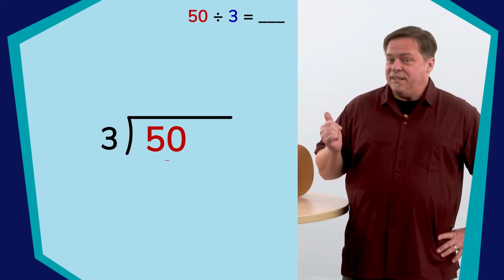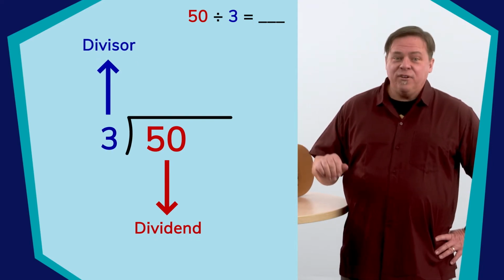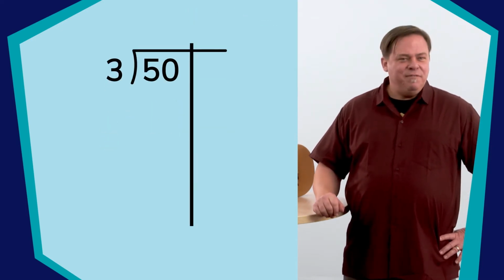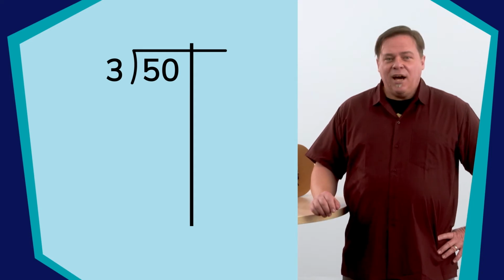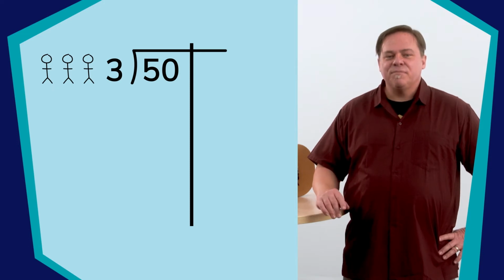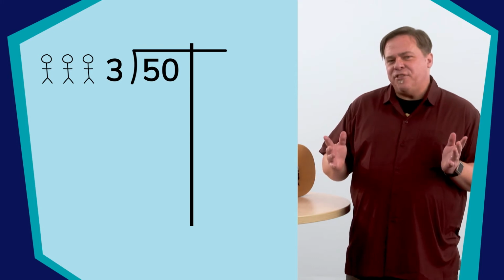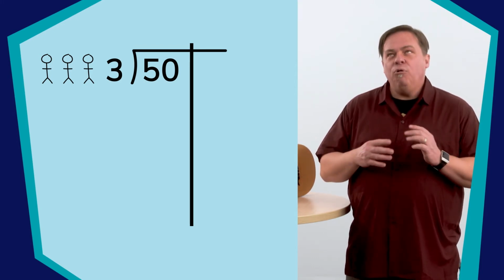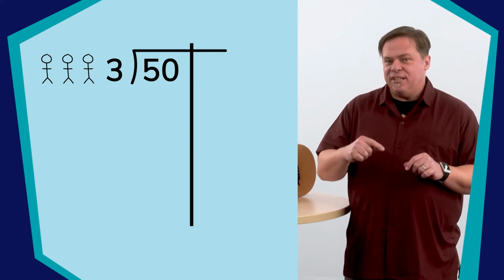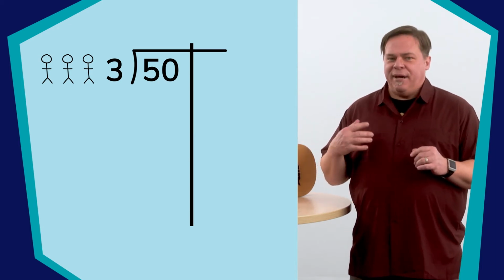I can also write it like this as a partial quotient problem. I put 50, the dividend, under the table, and the divisor, 3, on the left side. Then I draw a line straight down. To help me visualize this particular problem, I'm going to add 3 stick figures representing 3 members of the band. The first question I ask myself is, how many times can 3 safely go into 50? Or, what do I know for certain I can multiply by my divisor? In this case, why not start with 10? That's an easy number to do in my head.